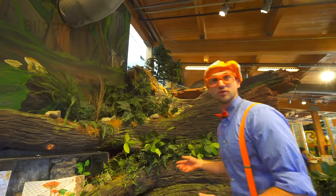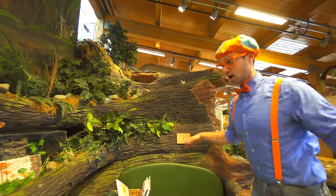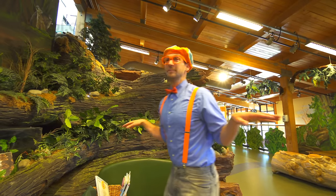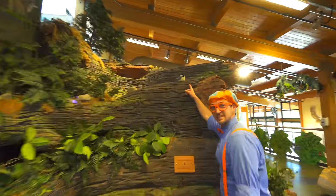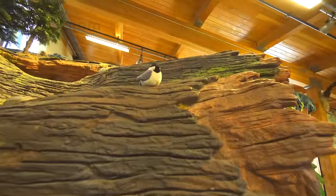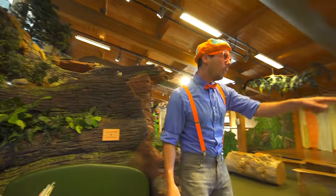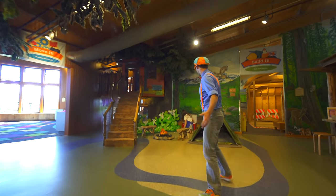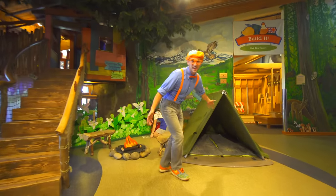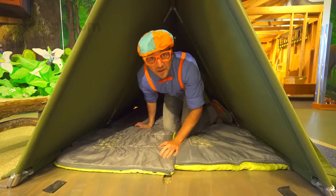Oh, look. Do you see an animal that flaps its wings anywhere? Go, go, go. Look, it's up there. See? Oh, yeah, that's the bird. Go, go, go. Ooh, look over here. Since we're in the forest, oh, here's a tent. It's like we're going camping.